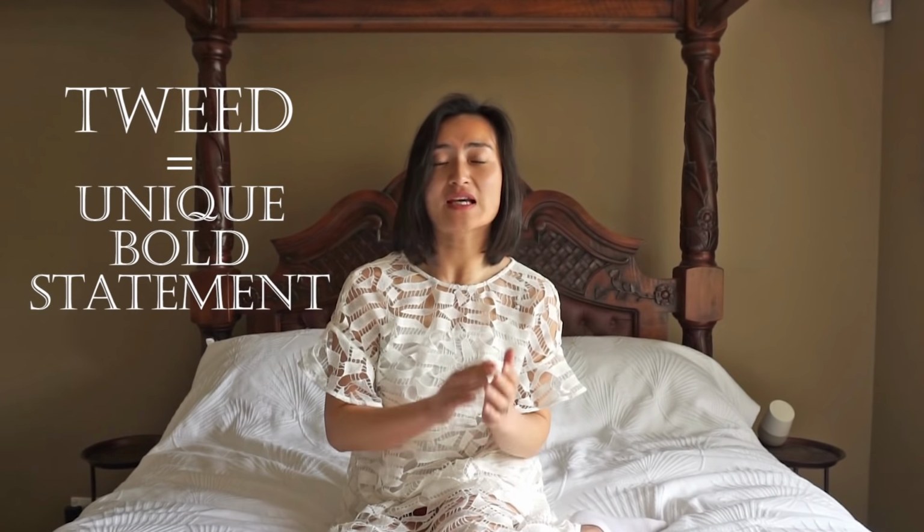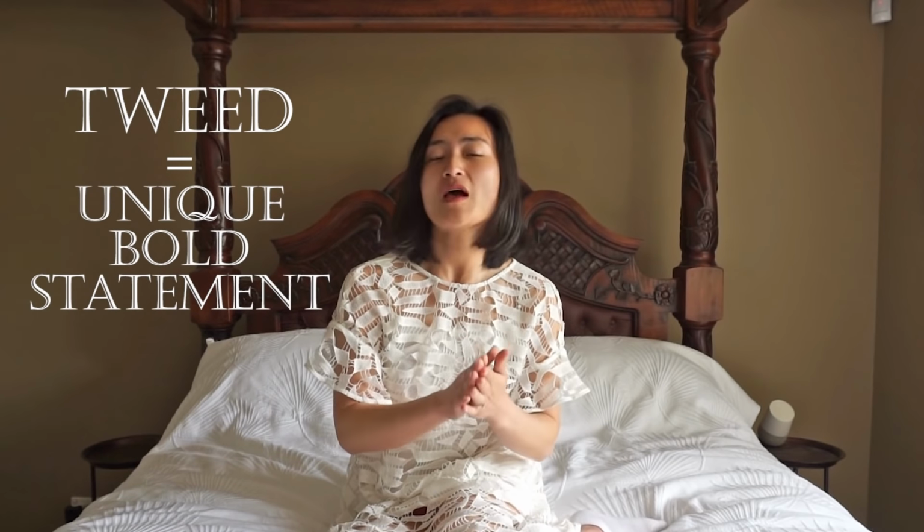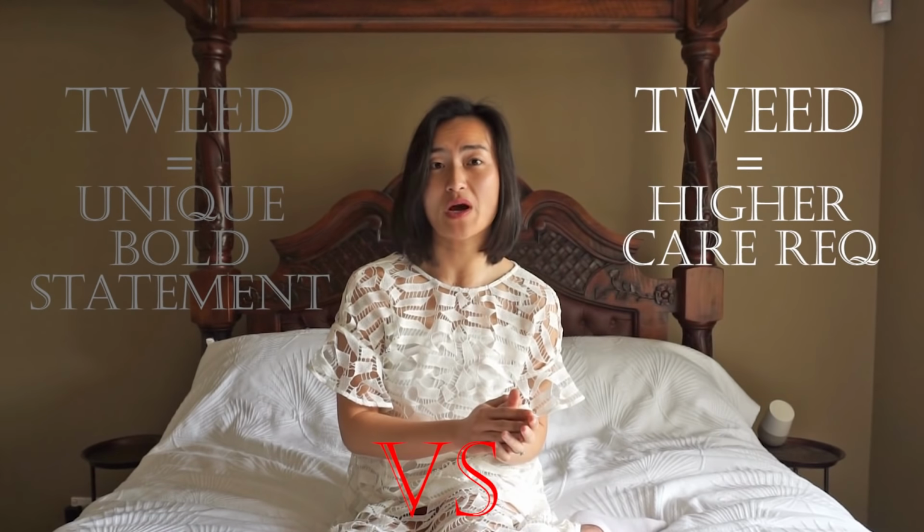So everyone, thank you so much for joining me today for my Chanel Tweed Flap review. I really hope you found it useful or interesting. It's a really unique bag. It's packed with personality. It injects a lot of interest into your outfit, but beware the much higher care requirements.